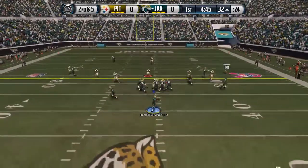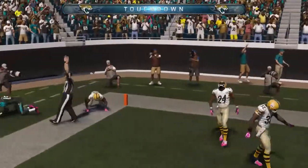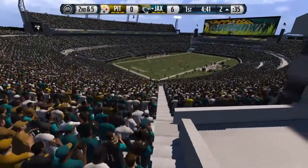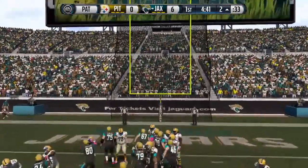The Jaguars from the 32. Heaving it down the field. Throws it in the end zone. Touchdown. That was a sweet touchdown right there. Just a nice throw by the quarterback. He put it right on the money. The receiver makes the catch. Beautiful touchdown. Inside of the uprights.